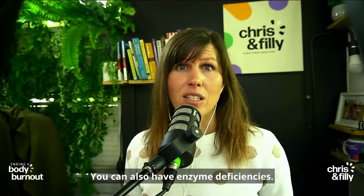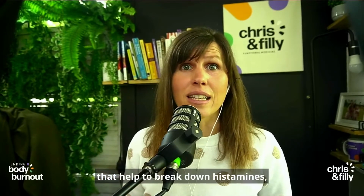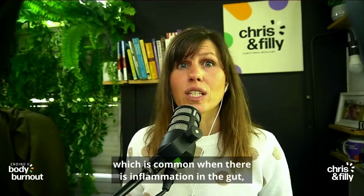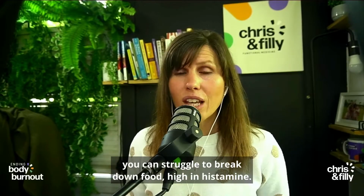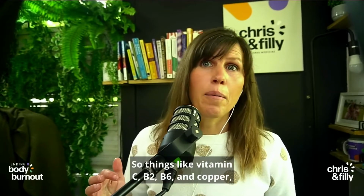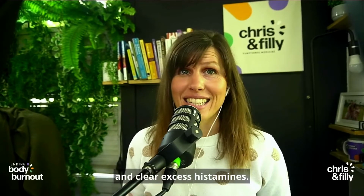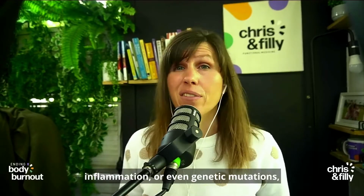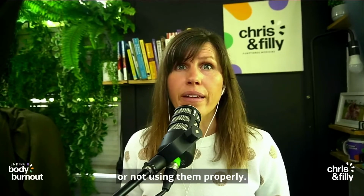You can also have enzyme deficiencies. There are specific digestive enzymes in the gut lining that help to break down histamines, especially in the food that you eat. If these enzymes become damaged, which is common when there is inflammation in the gut, you can struggle to break down foods high in histamine. Also, you might have nutritional deficiencies. Vitamin C, B2, B6, and copper are all important nutrients to help break down and clear excess histamines. Deficiencies could occur due to poor diet or gut issues, inflammation, or even genetic mutations where you're burning through those nutrients or not using them properly.